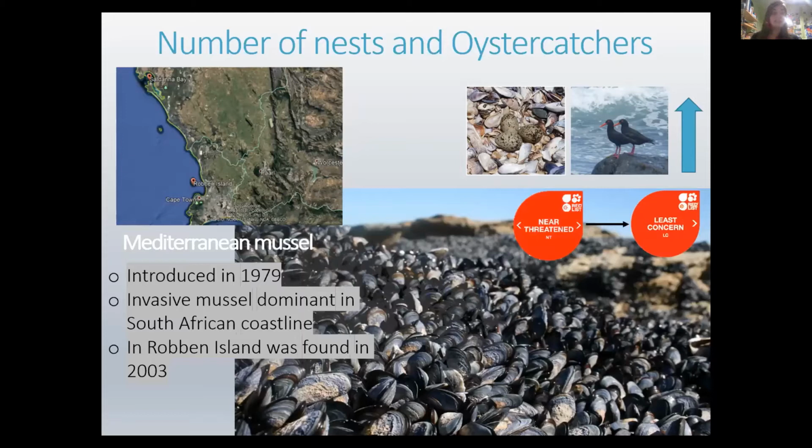So the increase in number of oyster catchers and nests is, we think, due to the Mediterranean mussel. This is an invasive mussel species that was first recorded in South Africa in 1979. And nowadays, it's the dominant species along the whole South African coast. In Robben Island, there was a study. They made a study in 2003, and they found that the mussel was present there, but basically it was mainly in the lower intertidal zone.